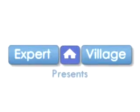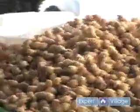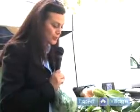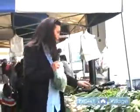So your local farmers market is a great source for picking and choosing whole foods such as vegetables, fruits, nuts, and grains. We have bok choy here. This is very easy to prepare. Saute a little bit in olive oil with garlic, a little soy sauce, you're ready to go. And mustard greens, green onions, cilantro.